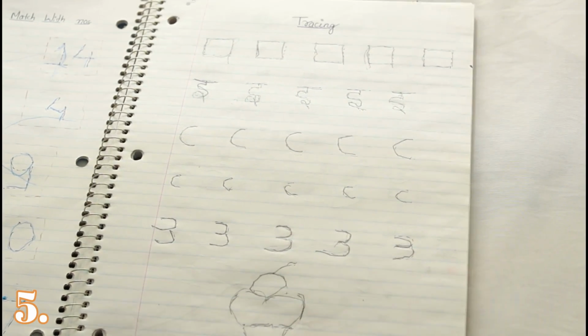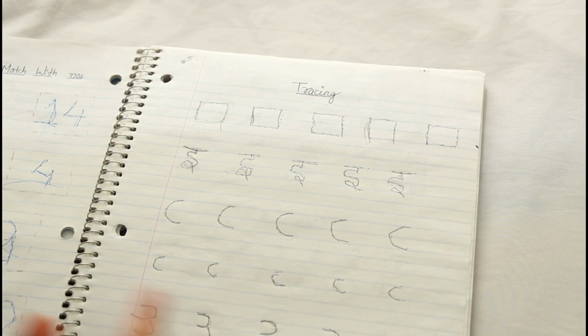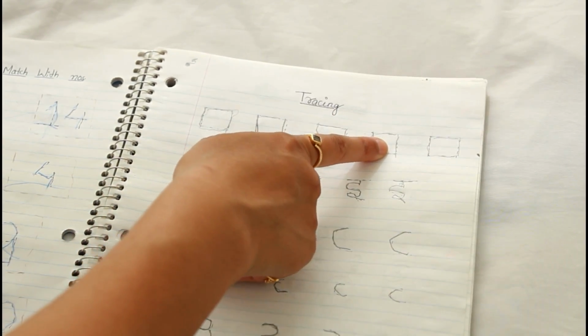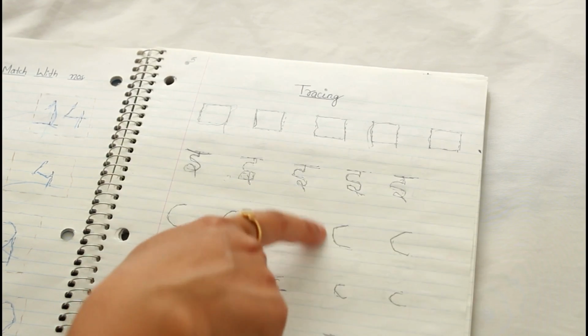This worksheet I had shared in my last video as well. I just decide one letter, one shape and one object for a whole week. So I just make 4 sheets in advance. So for example, for a week I had taken a square, a letter from the Hindi alphabet, uppercase and lowercase of the English alphabet, a number and ice cream.